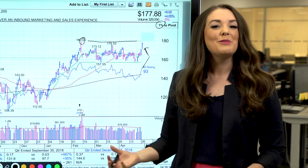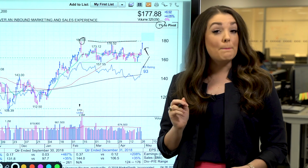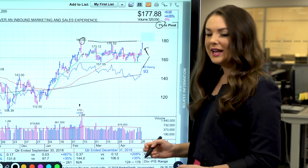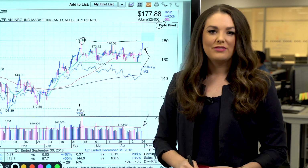The relative strength line measures the stock's price performance versus the S&P 500, and many of the best performing growth stocks have their relative strength lines at new highs when they break out. Heavy volume on a breakout is key too, because that signals support from those institutional investors.